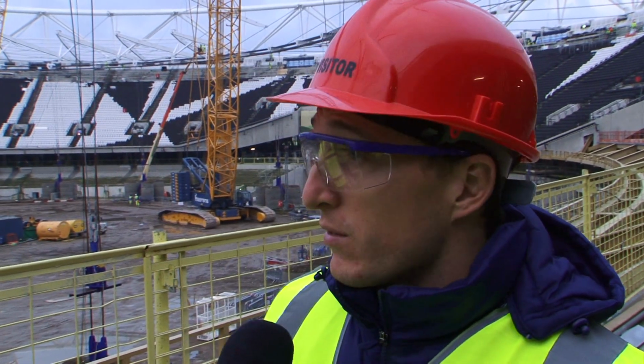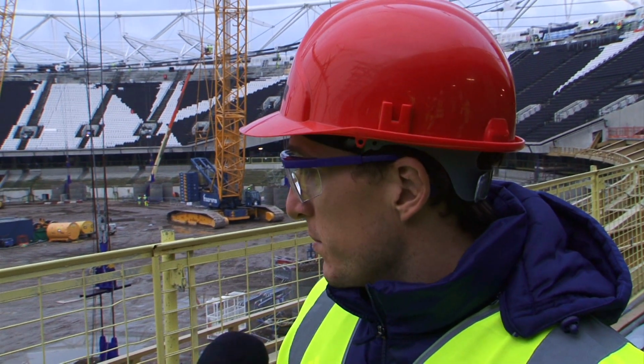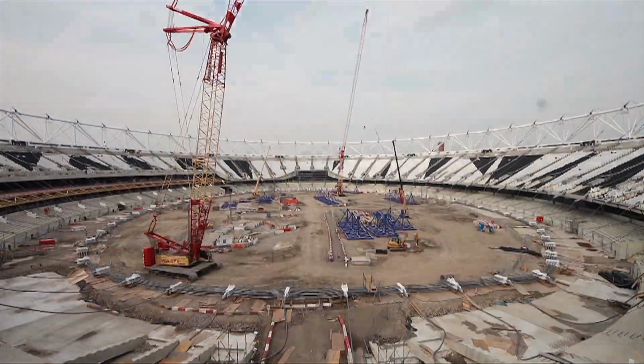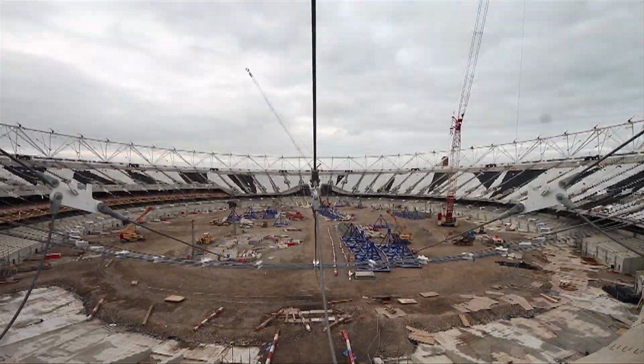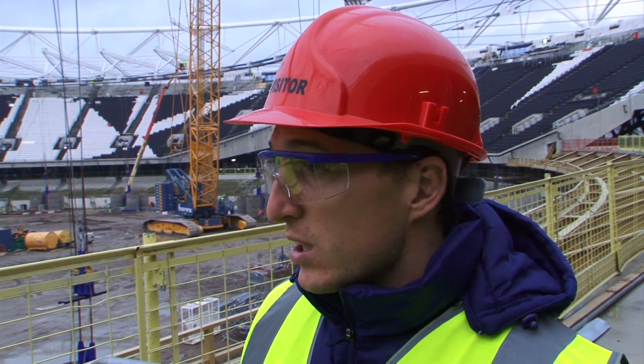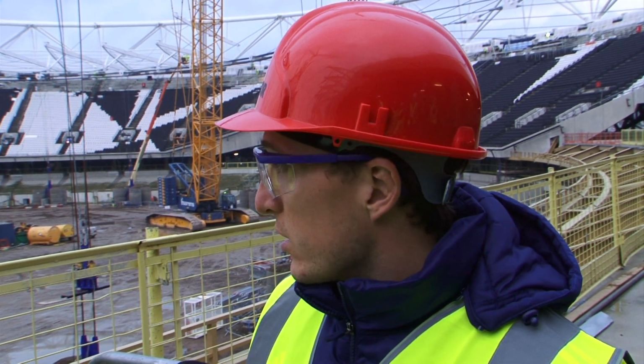To come in, it looks even bigger than what I remember. To see the size of what the roof's going to be. Have a look across the other side, it's massive. And obviously I can imagine when it's fully done and the roof's on and the seating's fully out and the pitch is there, it's going to be some stadium.